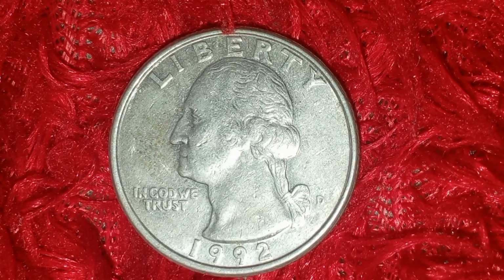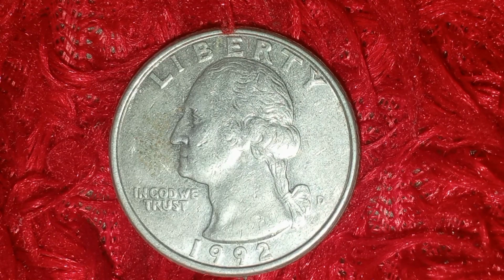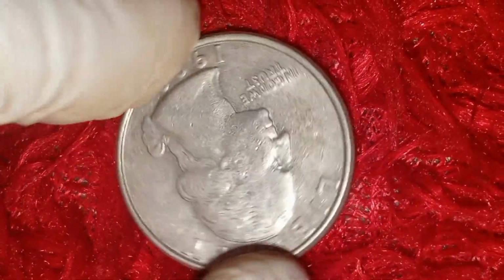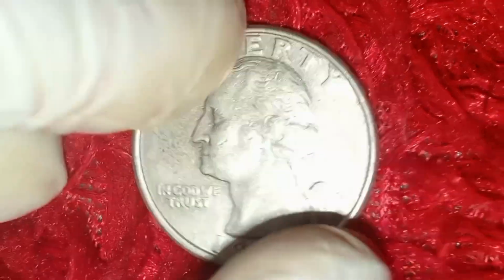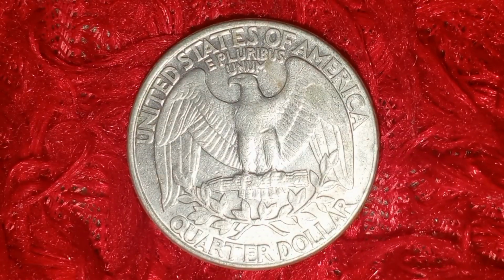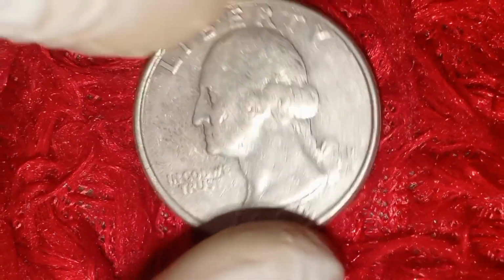Getting your coin graded. If you think you've found a 1992 D Washington quarter with an off-center strike or any other rare error, it's time to get the coin professionally graded. Grading is an essential step in determining the coin's true value. There are several reputable grading services, such as the Professional Coin Grading Service, PCGS, and the Numismatic Guarantee Corporation, NGC, that can evaluate the coin and assign it a grade based on its authenticity and condition.